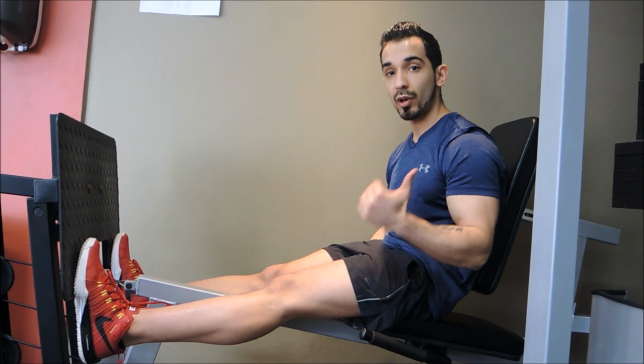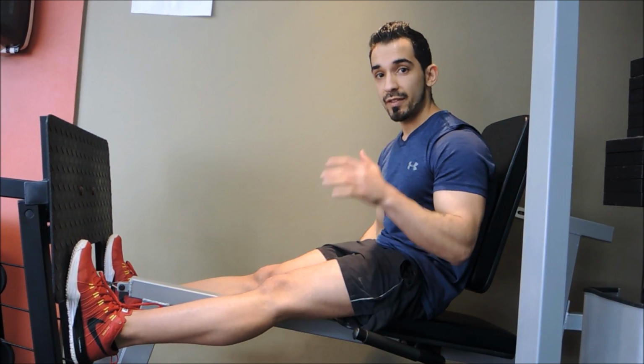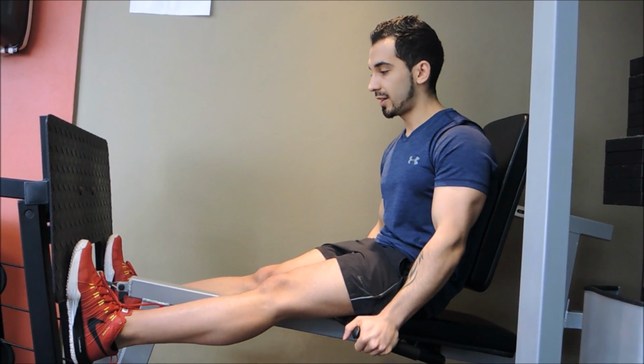Okay, so it's going to be a lighter weight, so don't worry about weight too much. Make sure the weight's heavy enough for you to do 21 reps. Okay, so let's get it done.